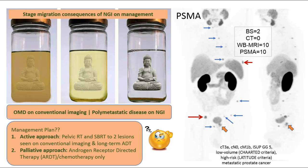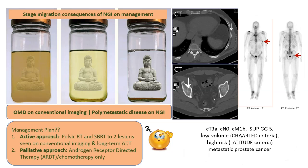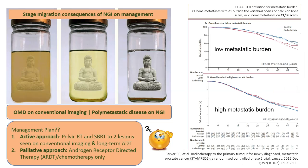The question is, does this provide clarity about what to do with this particular patient in terms of a management approach? And I'm not sure that using imaging in this way actually helped decide what to do with this patient. Using the CHARTED criteria, he should be treated actively with pelvic radiotherapy and perhaps CyberKnife radiotherapy to these two areas. And we certainly know that he would benefit from this approach, but we also know that he has polymetastatic disease, so we will be leaving disease behind.